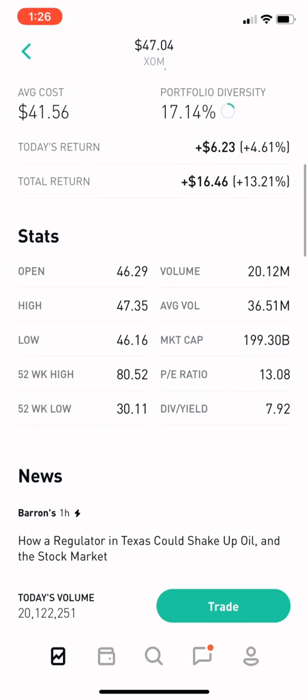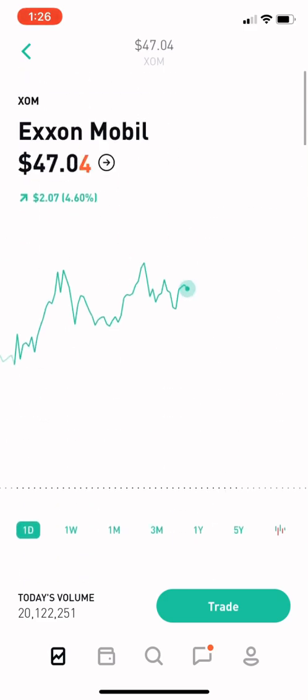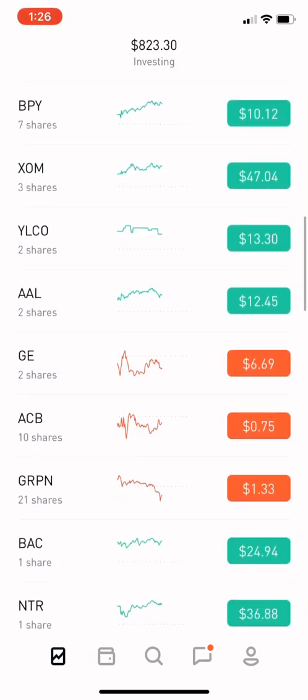Exxon, if I remember right, is a blue chip stock, which, go to Google and look up blue chip stocks. That's stocks that have consistently always paid their dividends, I believe for at least a decade, as well as tend to increase their dividends on a yearly basis. So that's one with the dividend.